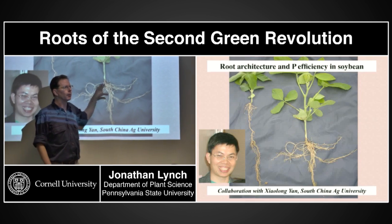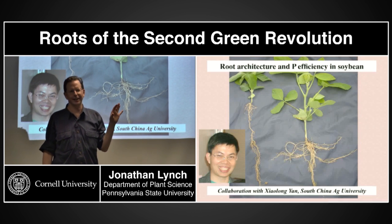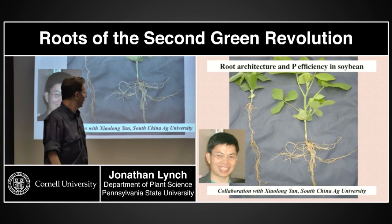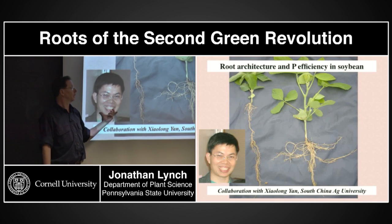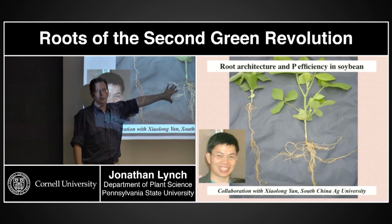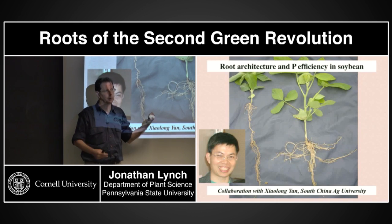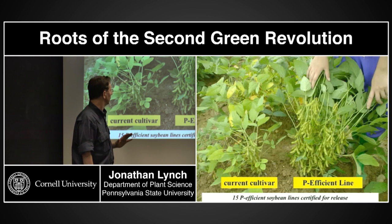And it wasn't until that moment that she really thought, oh, maybe these guys are for real. She wasn't quite sure, even though she'd already funded. But this was the idea, and Xiaolong's team, including breeders and so on, a large team of scientists there, were selecting based upon phenotypic selection, using growth pouches and other methods, and then taking those into the field, and have been very successful.